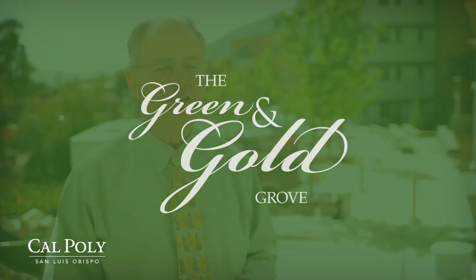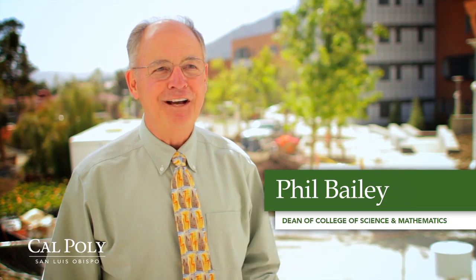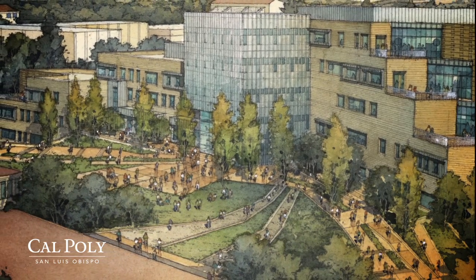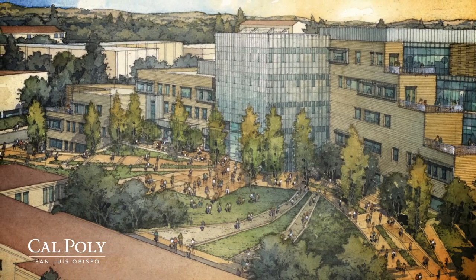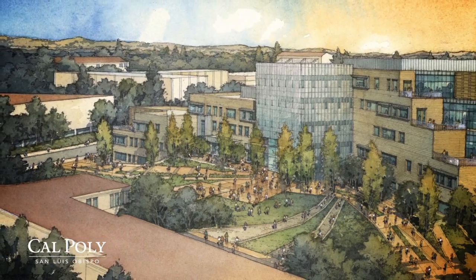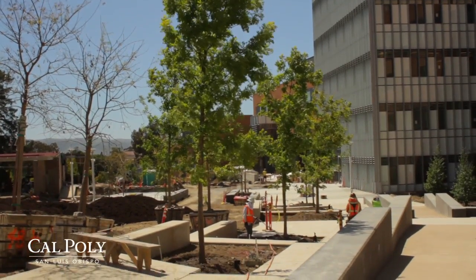Is we take down the nostalgic Building 52, the Spider Building, the Octopus Building, whatever you want to call it. We have a lot of real estate that opens up, and that's Centennial Park. The Green and Gold Grove is to honor our donors, and I really understand why we would want to locate it in Centennial Park.